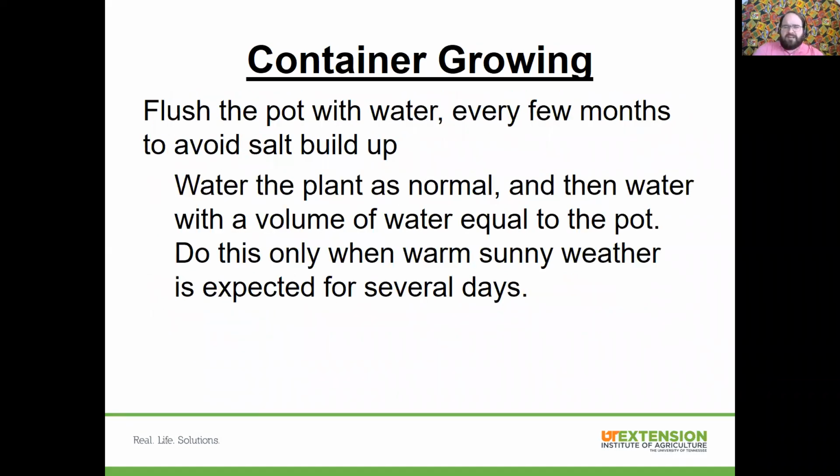If we are growing something that we're keeping as a perennial, or at least bringing inside and keeping longer, if we're not just using it as an annual, we want to pay attention to salt buildup within the soils. We can see white crusting happening on the surface of containers. That's a good clue that this is something we need to do. The way you flush a pot to remove those soluble salts is to water the plant as you would normally, and then pour a water volume equal to that of the pot through it.